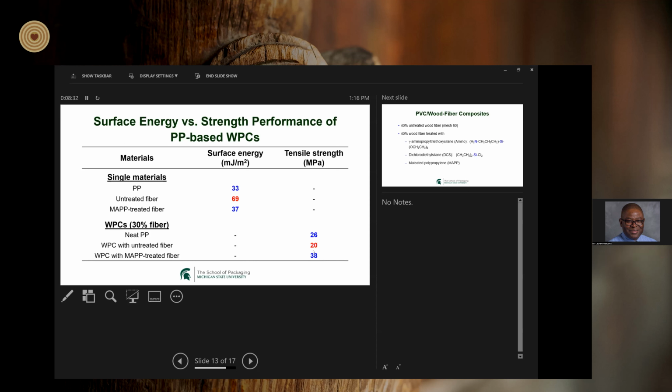Now, as I said, these materials are commercial, so a lot of groups worldwide have investigated this. I'm not the only one. We have done this a lot. But what is very striking is that although polyolefins, PP or PE, are dominant, PVC is also the second largest plastic being used to make these materials.